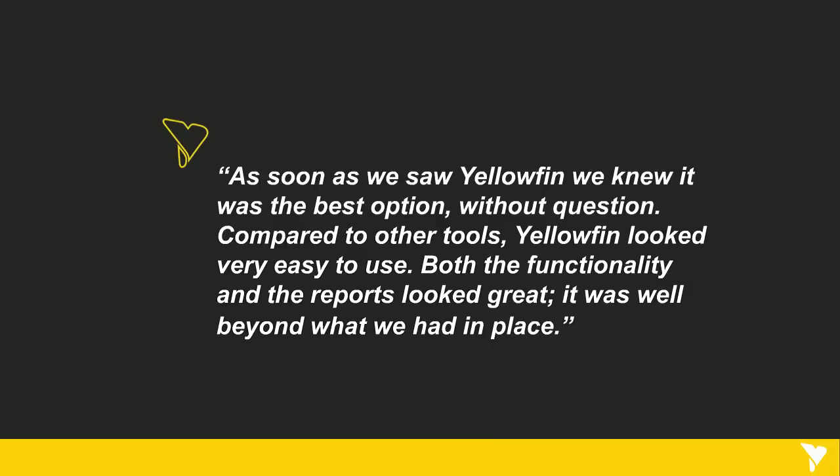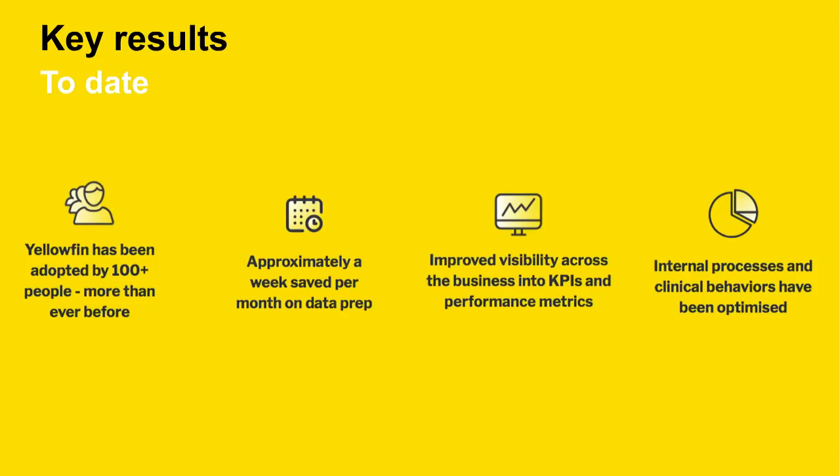And the main reasons for choosing it were the ease of use, that it didn't need training, and it was a great functional fit, and it looked fantastic. So, as I said, those are a few of the quotes from David there. But the business case was originally based on cost savings and rationalizing the use of so many analytics tools. But I'm glad to say that we've gone beyond our initial scope, and essentially Yellowfin is used more than ever across the trust.